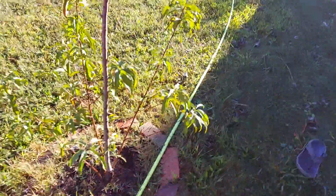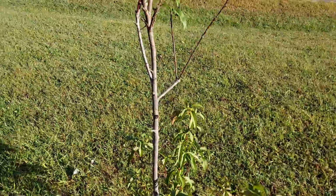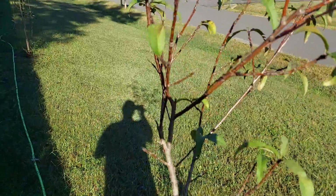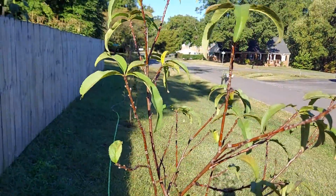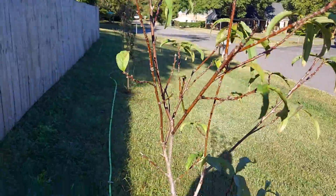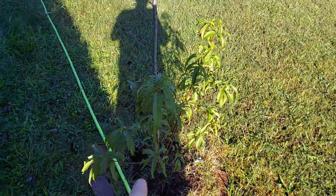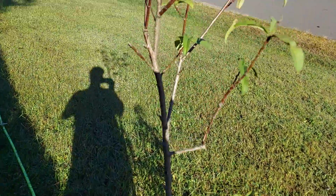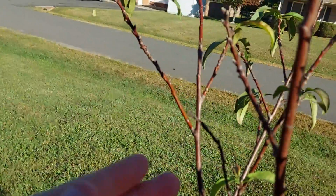Now, for the last one that I have planted, I need to get the other one planted in a minute. I don't have much longer, but this is my peach tree. This one's actually doing really well. Next year I am going to prune off the bottom part because the top is living and I see closed up shoots. Now I'm not going to close them.